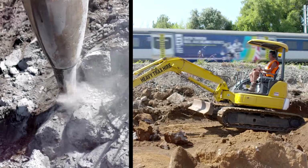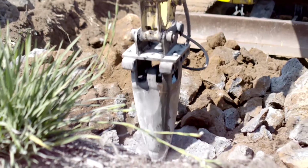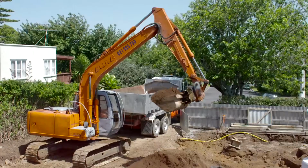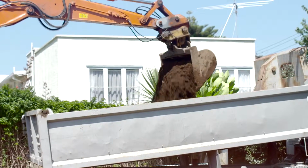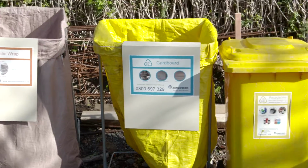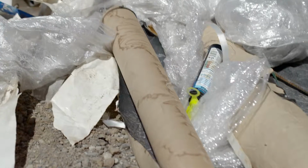Construction waste. You might be surprised that up to half the waste in New Zealand's landfill may come from construction and demolition sites. The good news is, a lot of that can be cut down through recycling or reusing. That keeps builders' costs down, and it proves your project is better for the environment, which can be important if you're going for a Homestar rating.